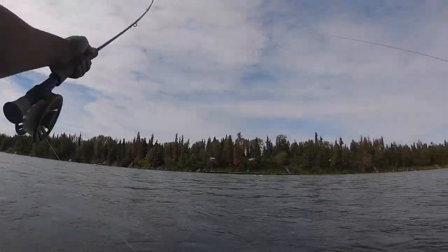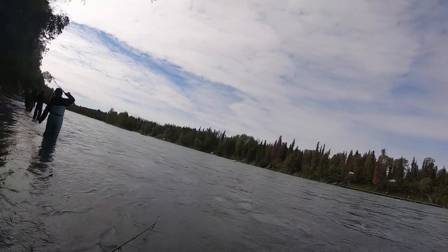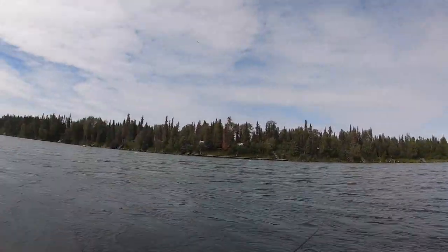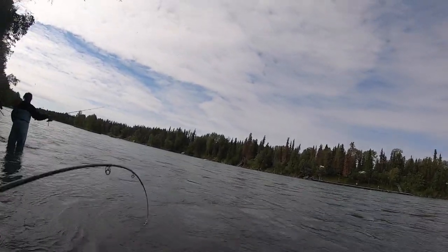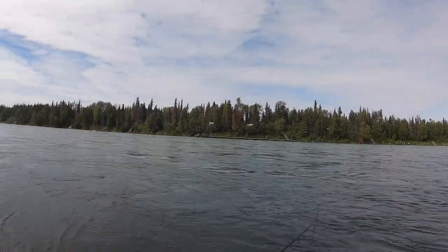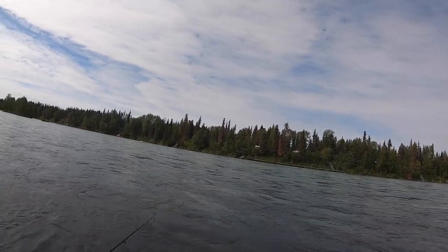Usually when it's a snag, I try not to bring them in. I try to just fight with them for a second and then let them unhook themselves. Or nearly by the time I try to unhook them, the hook already snaps itself off. So it's a win-win for both parties. I love this drag though, man. This drag is super strong.